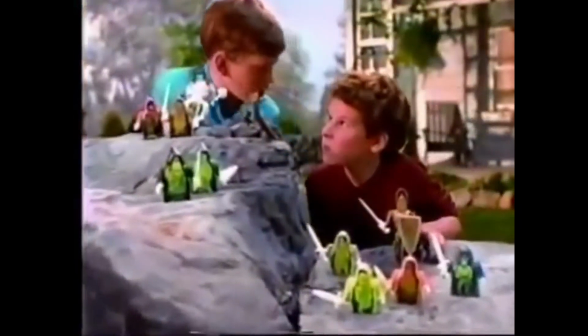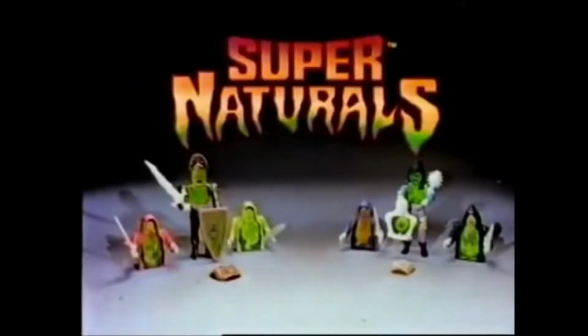Supernaturals! Now you can join the battle between brave Lionheart and evil Skull and their eerie ghostlings. They change to fight with ghostly might. Turn them into the light, and they change into even more powerful creatures. Now, the lion in me is free. Take this! Supernaturals. Lionheart, Skull, and Ghostling sold separately.